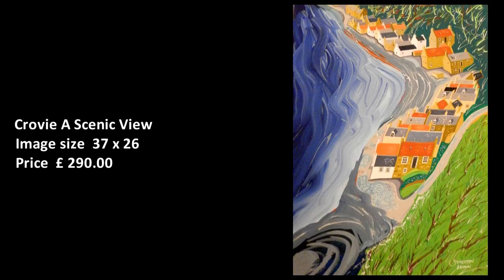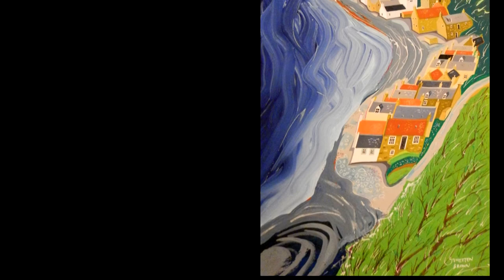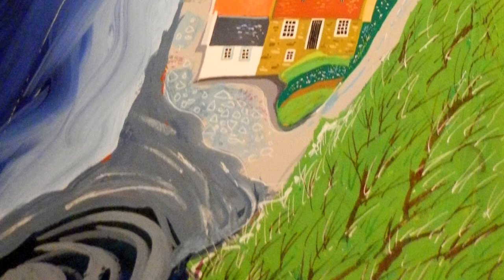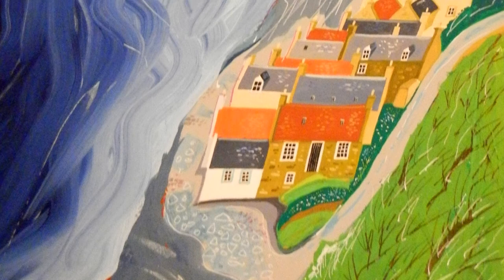Crovie, a scenic view. On the northeast corner of Scotland, in a spectacular setting, is the former fishing hamlet of Crovie, situated at the foot of a narrow winding road. A row of cottages perched right on the water's edge, squeezed between the waters of Gamrie Bay and the steep hillside behind.